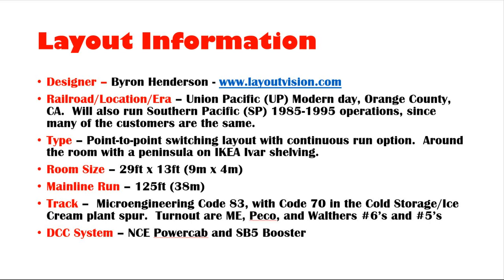The room is 29 by 13 feet. The mainline run is 125 feet or 2 scale miles. Track is majority Micro-Engineering code 83 and code 70. It is powered by NCE Power Cab and an SB5 booster.